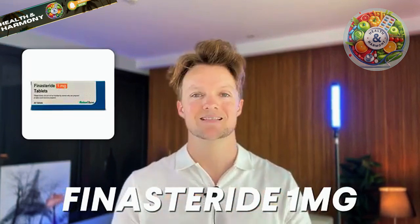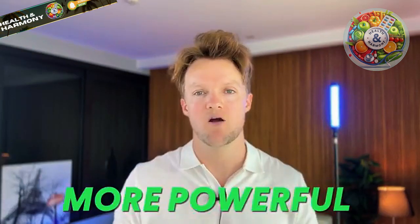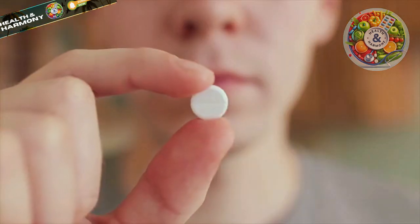Okay, number 5, finasteride 1 milligram, and this gives 15.9 hairs per centimeter squared extra. Finasteride was the second and to this day last drug to be FDA approved for hair loss, just a few years after minoxidil. It works by blocking the production of DHT, the male hormone believed to be linked to hair follicle miniaturization. Finasteride is no doubt more powerful than minoxidil. It will stop hair loss in over 80% of men, and many will see noticeable regrowth. Because it's a pill, it's also far more practical. Finasteride users are far more likely to stick with the treatment over many years or even decades, something that's rarely the case with minoxidil.